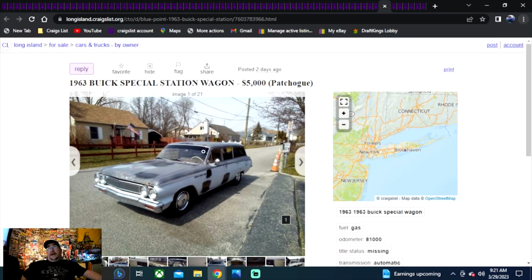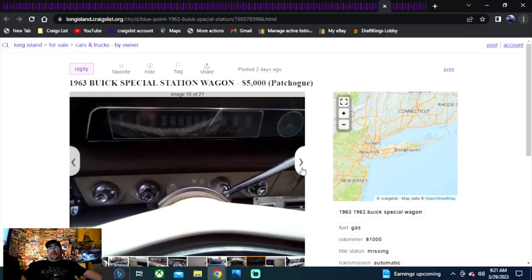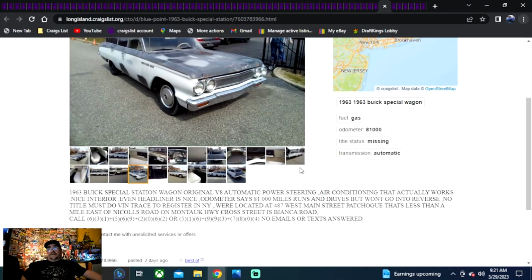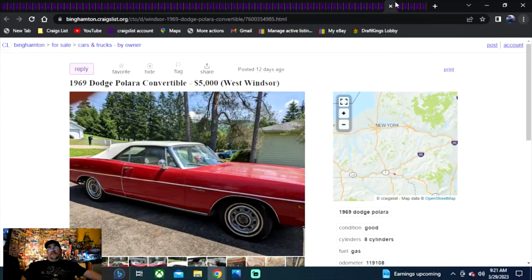That's me. Long Island, 1963 Buick Special Station Wagon. $5,000. Again, we're at the limit. 2 days ago. Looks like a cool car. So, for $5,000, you're looking for a cool Buick. Well, we found a pretty cool Buick. It's a 63 Buick Special Station Wagon. V8, power steering, air conditioning that actually works. Nice interior, even the headliner. Odometer says 81,000 miles, runs and drives. But won't go into reverse. So there you go. Transmission's out. Don't need a rebuilt transmission.